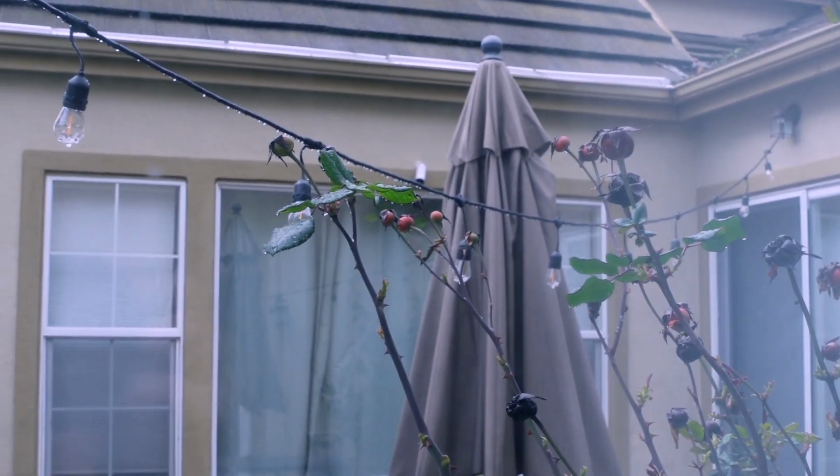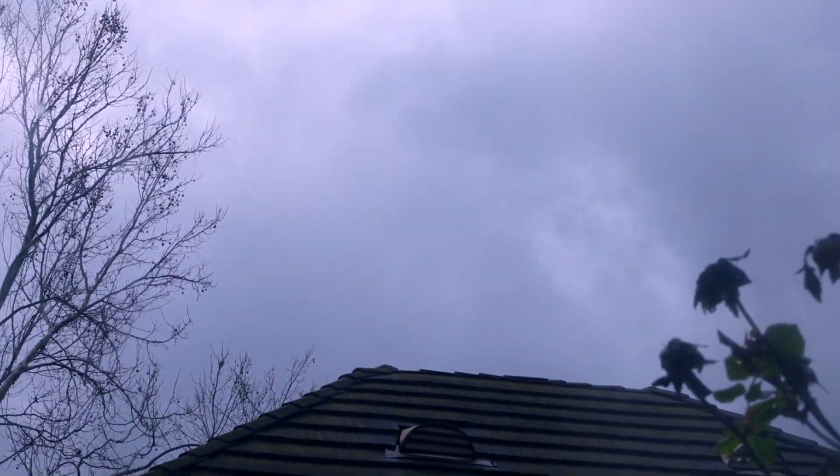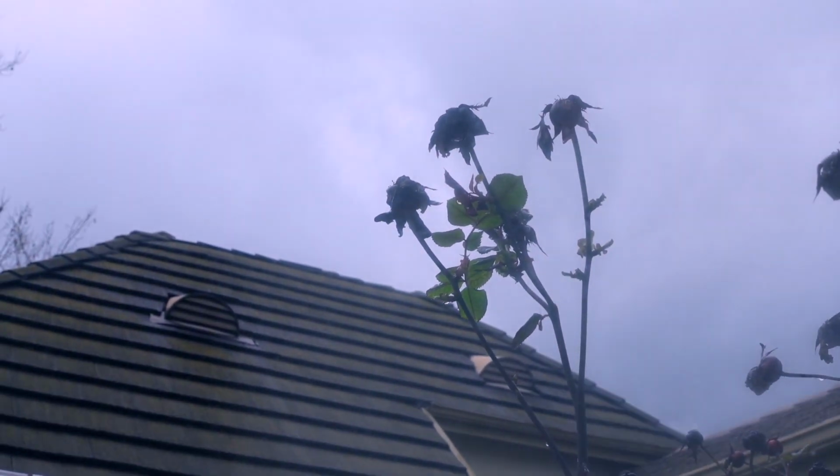It does look like it rained a lot this morning. I actually woke up because it was so rainy, and yesterday was so sunny, but I guess today is not as sunny. Hopefully it's okay to drive outside.